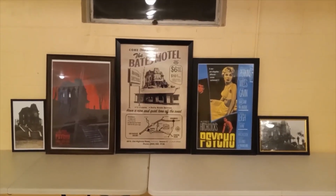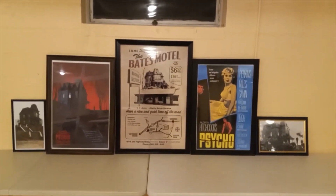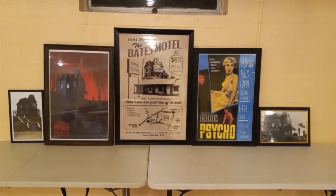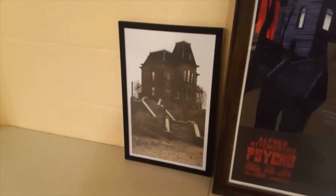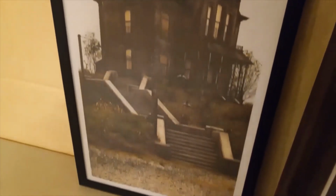Okay, there's a lot of glare in the glass and the plexiglass in these posters. I'll try to show them to you up close, but I didn't have any other place to set this up, and it's so shiny. Anyway, over here on the far left, that is a print of an oil painting of the Psycho House. Not bad. I fell in love with that right away.